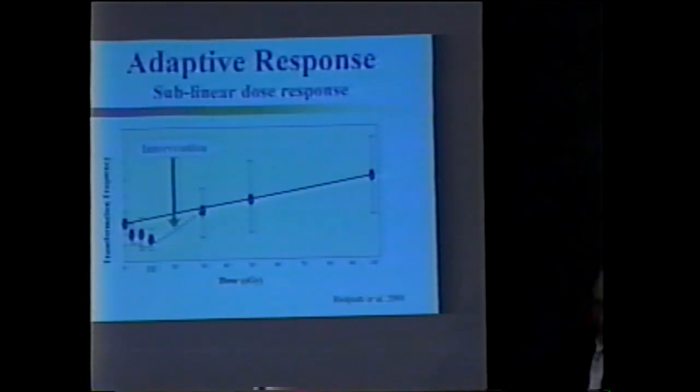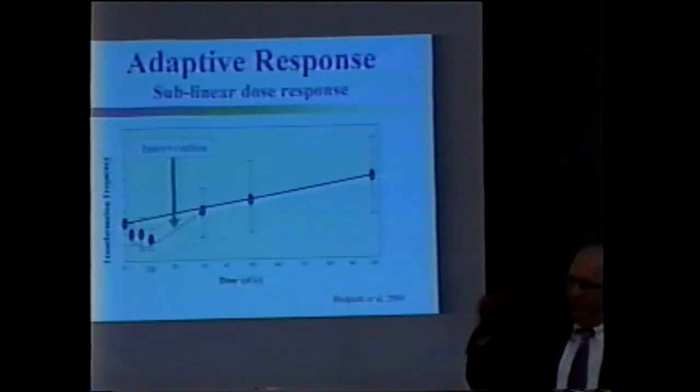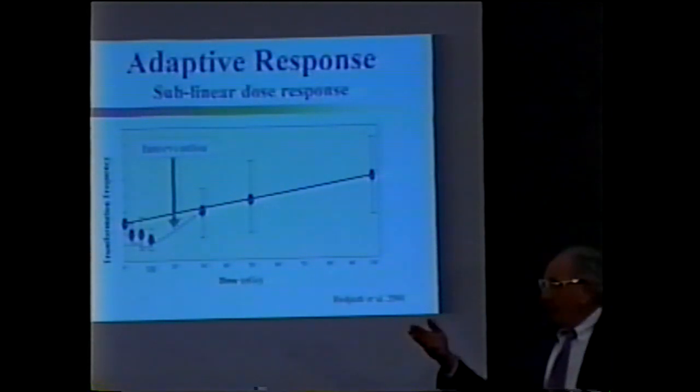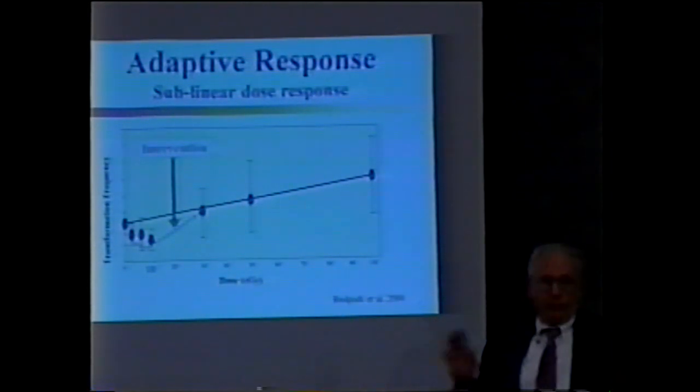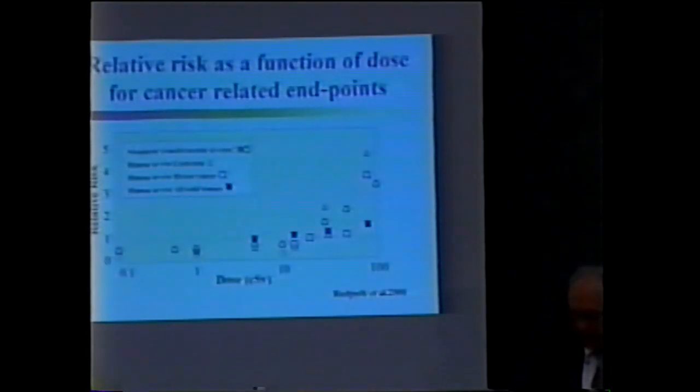This also provides a scenario for intervention. That means that we can maybe do something to modify the outcome. But if you think about it this way, it's really neat, because then you can think about modifying. You don't have to accept one hit, one mutation, one cancer. One hit, modify it, no cancer. So that's what we're trying to do with this project. This is just some of the relative risk functions.